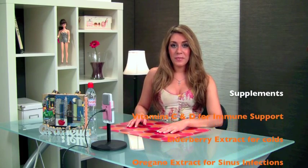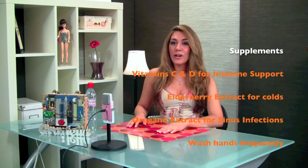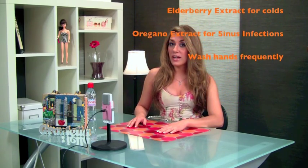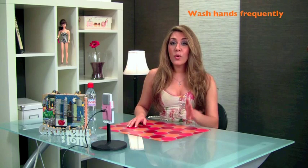Okay, number two, protect yourself from bacteria. At the change of the season, especially with teetering temperatures, it's much easier to get sick. Here are some things you can do to protect yourself. Take vitamin C and D to boost your immune system. If you suspect a cold coming on, take elderberry extract at the onset of symptoms and or oregano extract for infections. And of course, wash your hands frequently. Now, most of you know that I'm not a medicine kind of gal, so if you're wondering what these supplements are, check your local health food store.